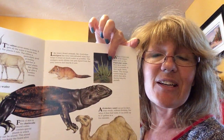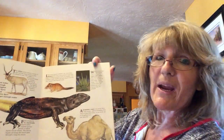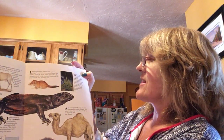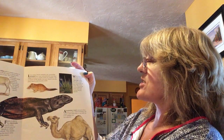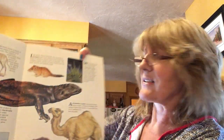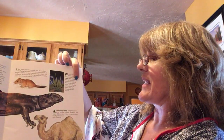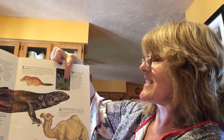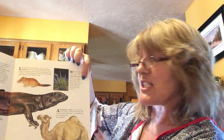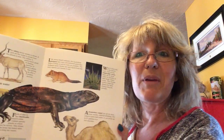Over here is not quite an animal, it's a plant. It says that when it does rain in the desert, the cacti, such as this organ pipe cactus, store up as much water as possible in their large fleshy stems. This drainage system helps the plant stay alive during long dry periods. See that? I got a couple of pictures and I have some information.